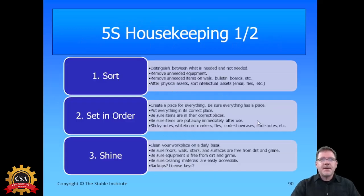So, sort. Think about what we can get rid of. What's needed and not needed? We can remove unneeded equipment, unneeded items on walls, bulletin boards, et cetera, things that just don't belong anymore. And after you've thought of the physical world, think about the intellectual world. What kind of email or files or whatever need to be cleaned out?